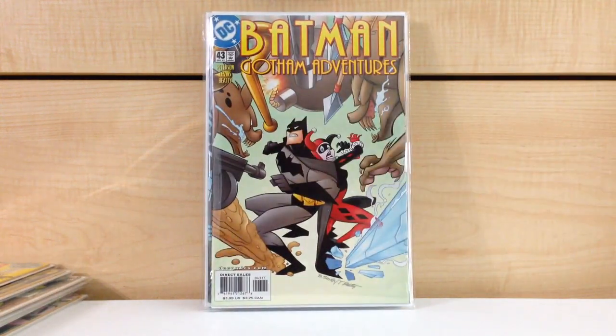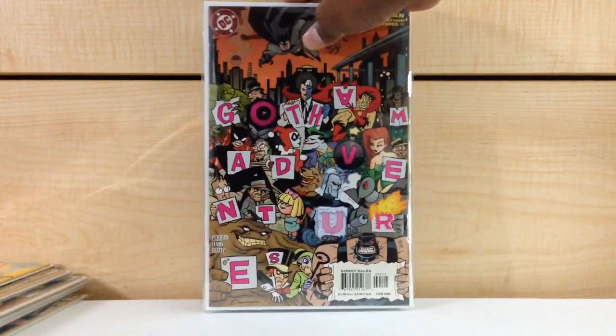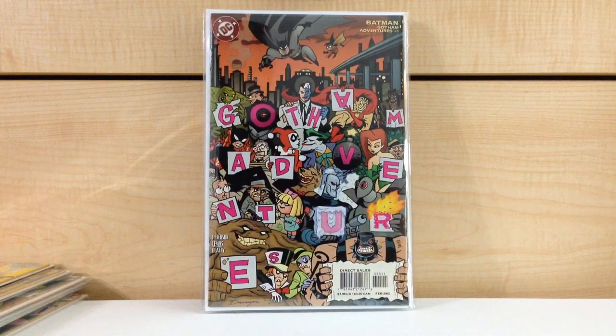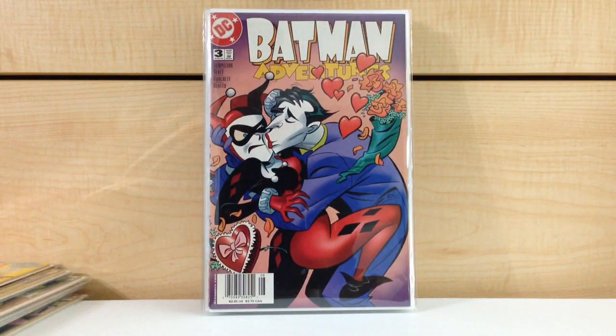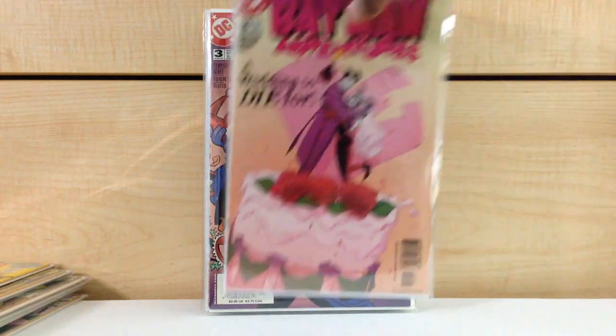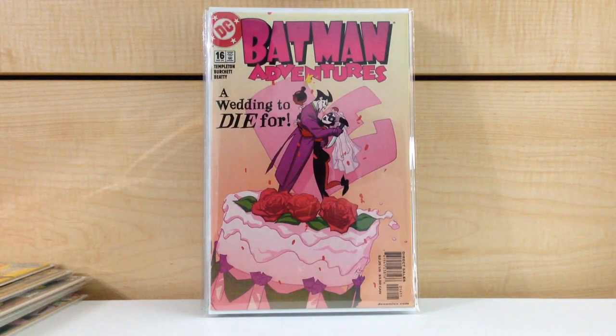Batman Gotham Adventures number 43. Love that cover. Great looking cover. Number 45. I like this cover too. Nice little jam cover. Is that what it's called? A jam cover? Batman Adventures Volume 2, number 3. This book is definitely on the rise. Easily a $50 book right here. The Wedding of the Joker and Harley, Batman Adventures Volume 2, number 16.